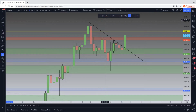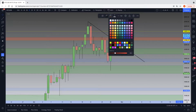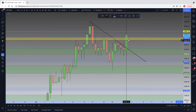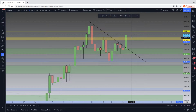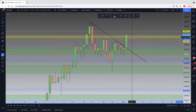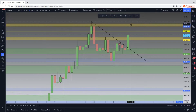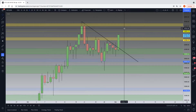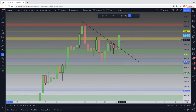Now I'm going to turn this into yellow, because it's indecisive as of right now. We don't know what's going on with this market. Well, we know we just broke through it as resistance. Let me just make another. How do I do this? Here we go. So I'm going to make another area here. Okay, that's what I'm going to do. That's going to be the next target that we're looking at. So you can see in real time exactly how I'm doing it.